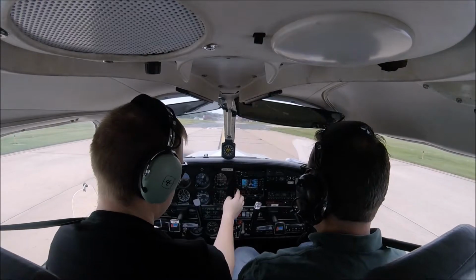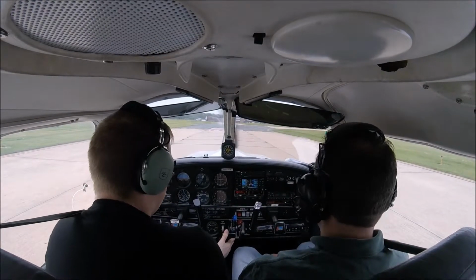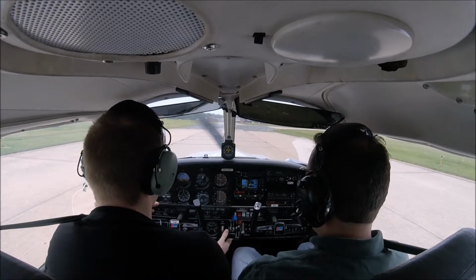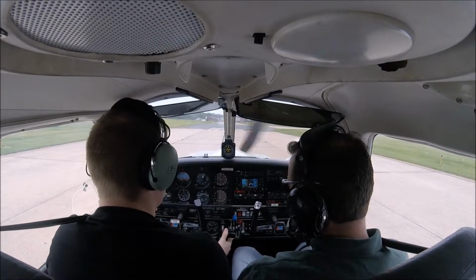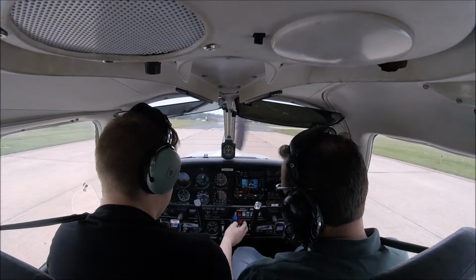Switch over to tower. Martin Tower, Aero 27 Golf Sierra is ready at runway 15 at Alpha. November 27 Golf Sierra, Martin Tower, runway 15, clear for takeoff. Clear for takeoff, runway 15, Aero 27 Golf Sierra.